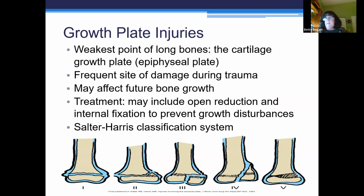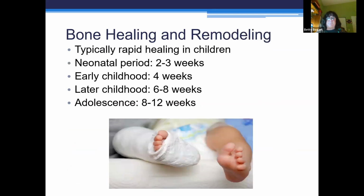So whenever you have a growth plate fracture, they will be going to surgery, have an open reduction, internal fixation, and get everything lined up perfectly so that we get this child a chance to have a normal arm or a normal leg.